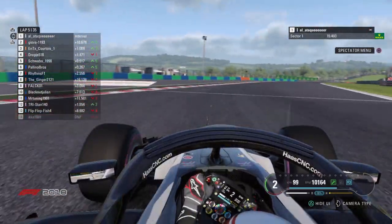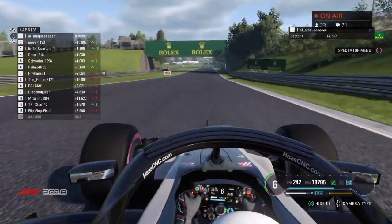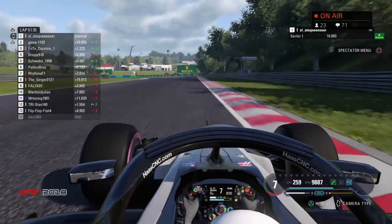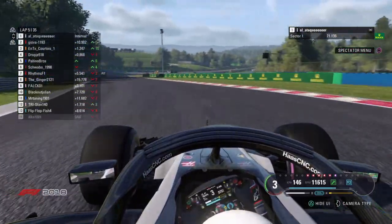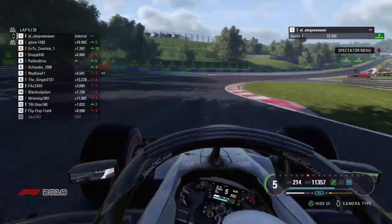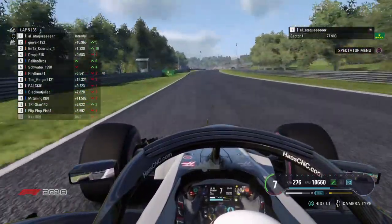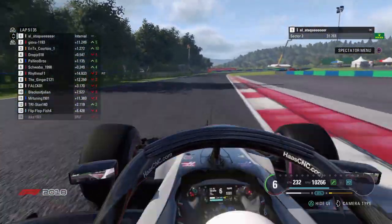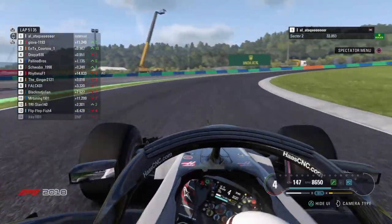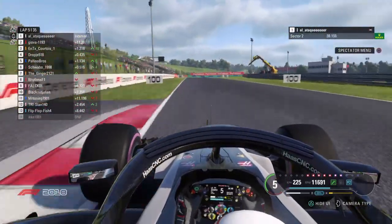He's just controlling the race with more than 10 seconds of a gap behind him. Just unbelievable pace by this guy in the Haas. Seems like everything is clicking for Al Atakar in this test race.